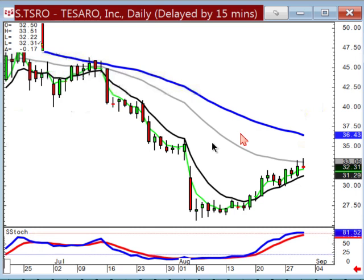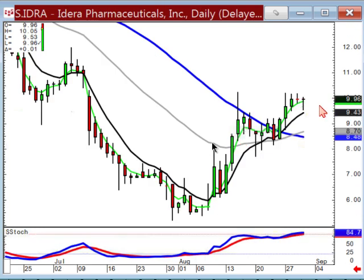Hydra is another one that we've been watching because of the bobble breakout. Right now, if you're long, you just stay long. Notice how when it backed off today, it didn't get below the T-line, and it closed back up above the 3T line.